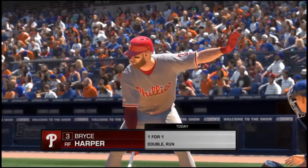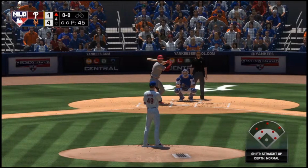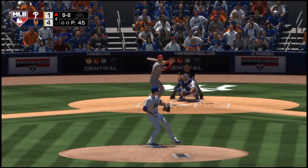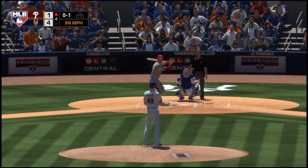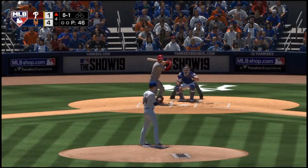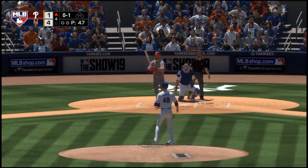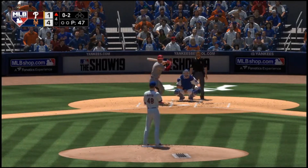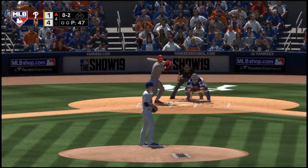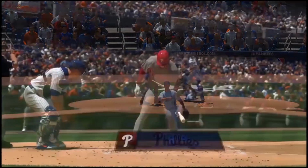Bryce Harper as we begin the top of the 4th. Leading off for Philadelphia, the right fielder, number 3, Bryce Harper. Ready to deliver. Here's the first pitch. In there, strike 1. Quite an interesting outing up to this point as we head into the middle innings. He's pitching quite well, but you look at his first pitch strike percentage, less than 40%. That's going to be something he's going to need to clean up moving forward. Here comes the 0-2 pitch. And he takes strike 3 called on the fastball.